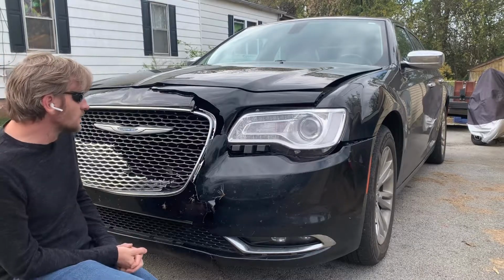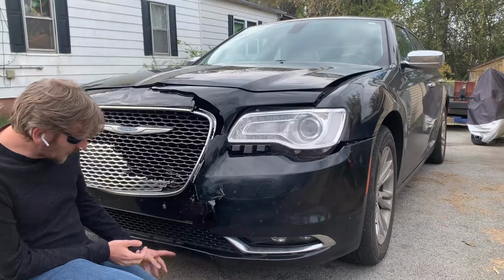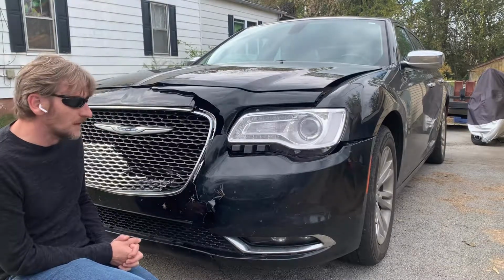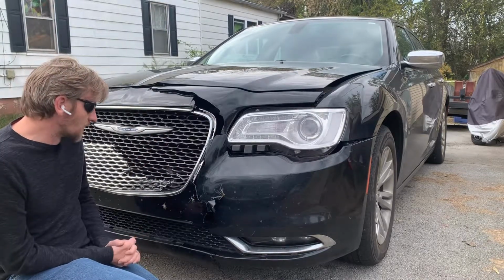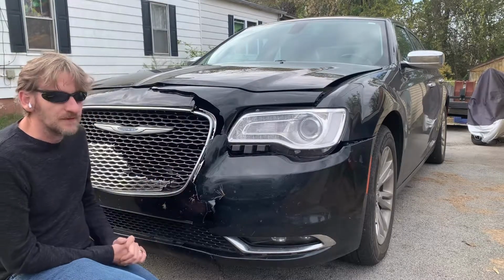But other than that, it don't seem too bad overall. It might be some underneath damage. I'll take it to Firestone and we'll put it on an alignment rack. Make sure everything is completely up to par on that also. Anything needs to be replaced, we'll definitely fix it.